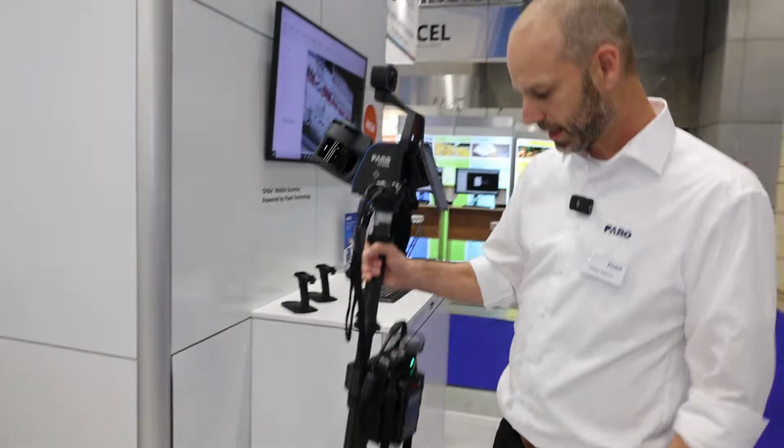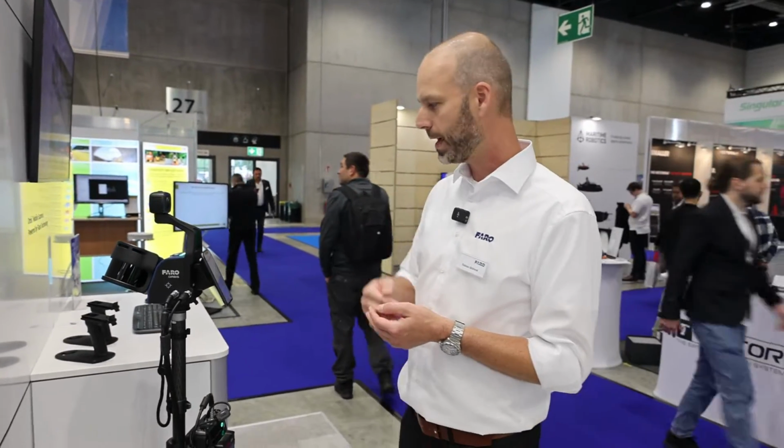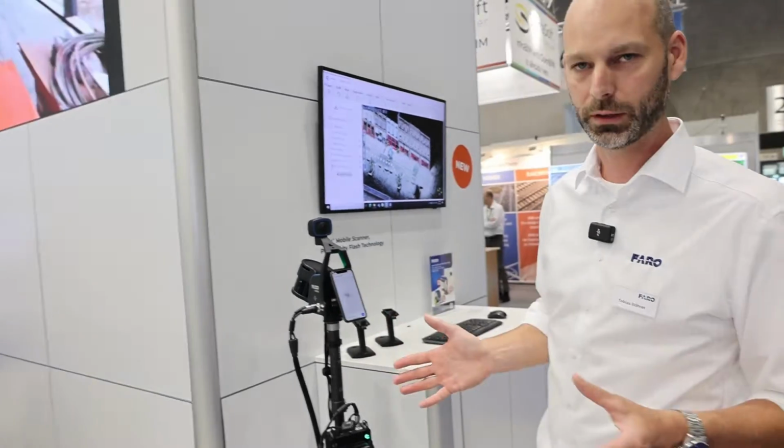To process the data, we have two different options. Upload the data directly to our Faro cloud solution, Faro Sphere XG. There we can directly process the data, automatically filter the data, and we are ready to share and collaborate on the data with everybody. The second option we provide to the customer is an offline solution. The offline solution means we transfer the data on the data logger directly to your home computer, and then we start processing the data offline, so the data security is always there.